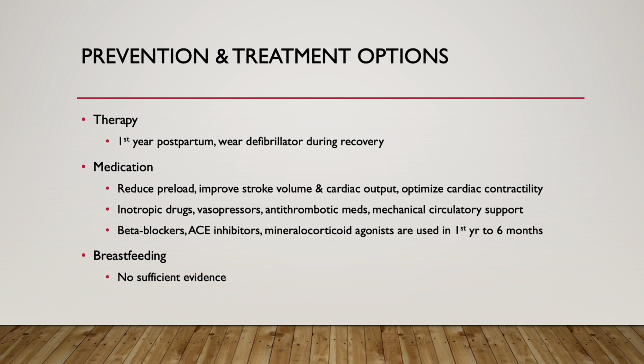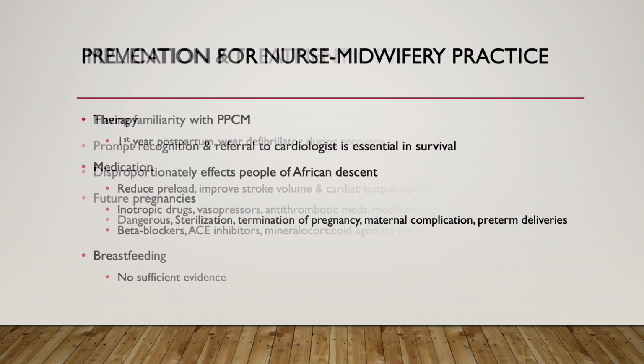Drugs used to manage heart failure are safe and only show up in small concentrations in the breast milk. ARBs should be avoided as they are secreted in the breast milk. And then thinking back to that vascular hormonal theory, stopping breastfeeding would reduce the hormone prolactin, and that could also be helpful in severe cases.